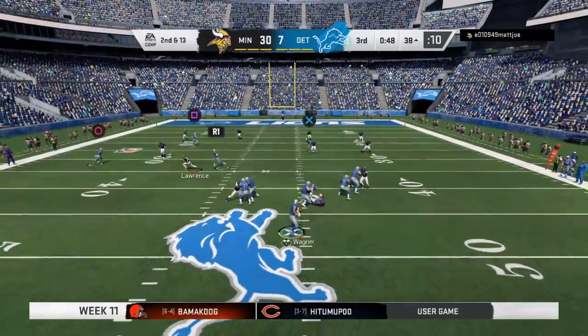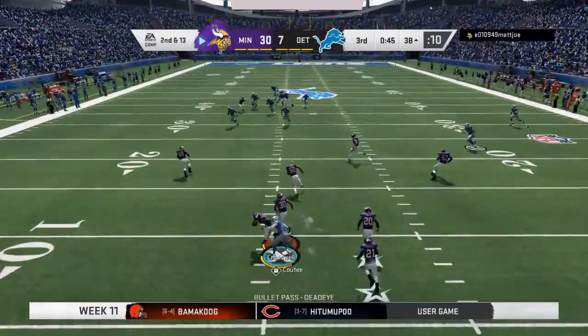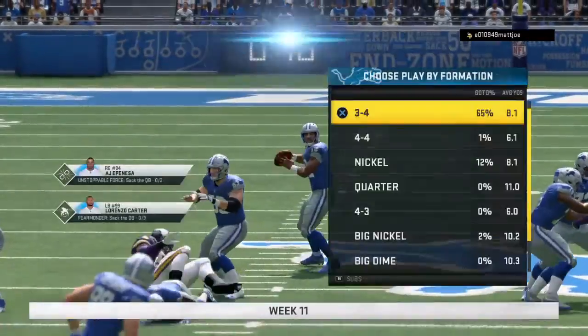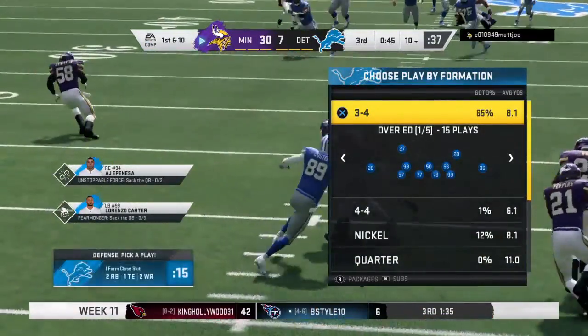Back to throw. Wagner. He's going to fire one deep over them. And his pass is intercepted for the 4th time today. Picked off inside the 10. And a big turnover there as his guys will get the football back.